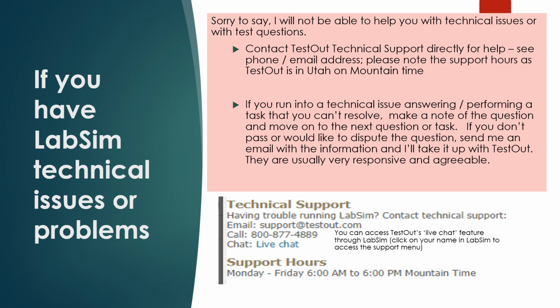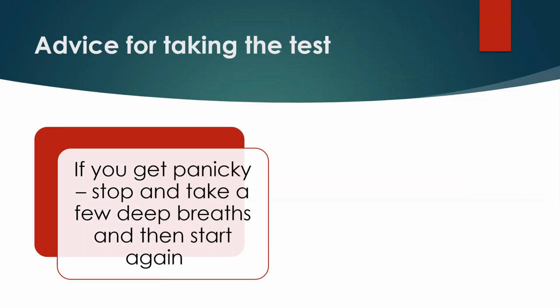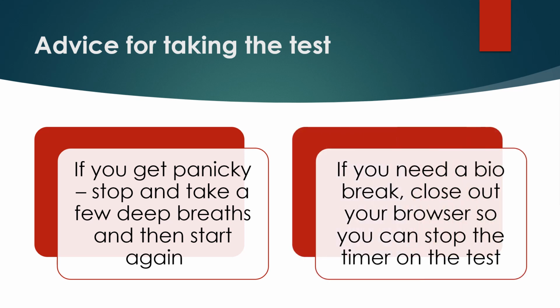Test Out is in Utah, so it's on Mountain Time, so do be aware of what time they're available. My last piece of advice for taking the test: if you get panicky, stop and take a few deep breaths and then start again. And if you need a bio break, close out your browser so you can stop the timer on your test.